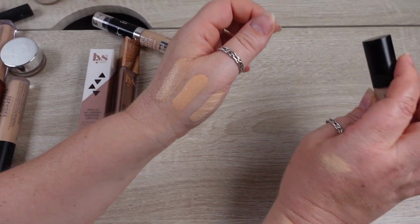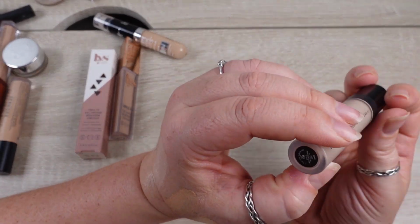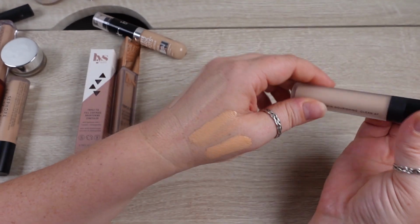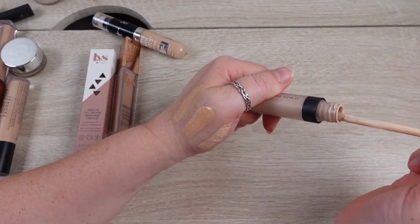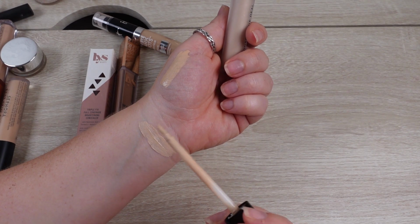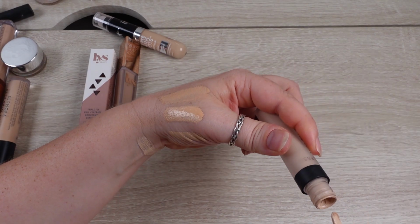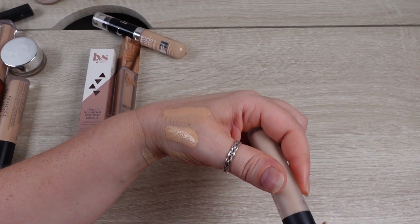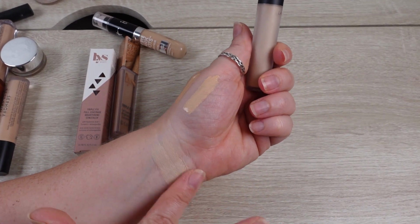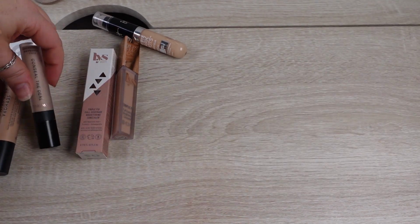And then I have one from Lawless. This is the Conceal the Deal Full Coverage Concealer. This one's a little bit too light for me. This one is in Linen. This is a really full coverage concealer, but it's also one of the products that made me fall in love with Lawless, because it didn't crease on me, even though it was super full coverage, and that usually doesn't happen. Usually full coverage concealers just immediately crease, so I really enjoy that when I'm looking for a full coverage concealer.